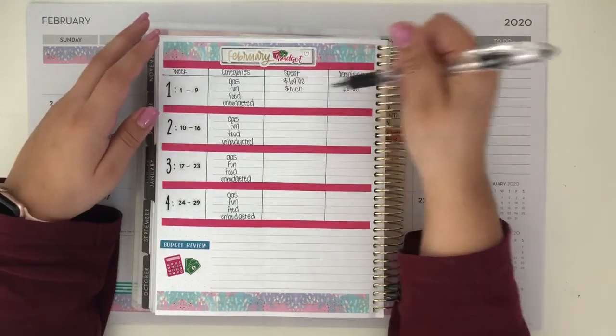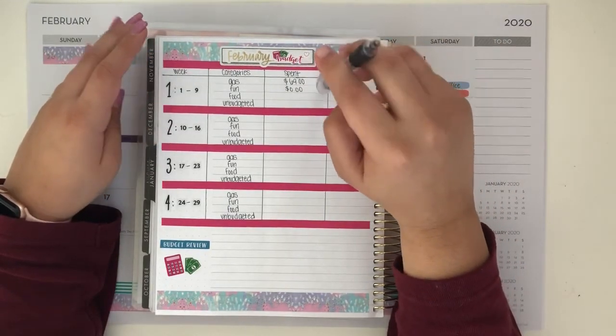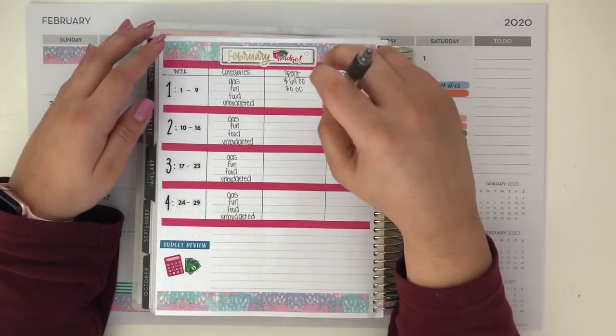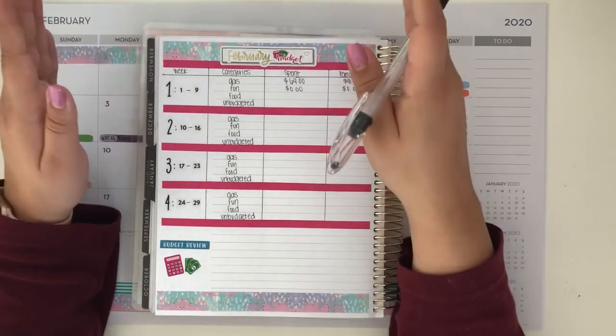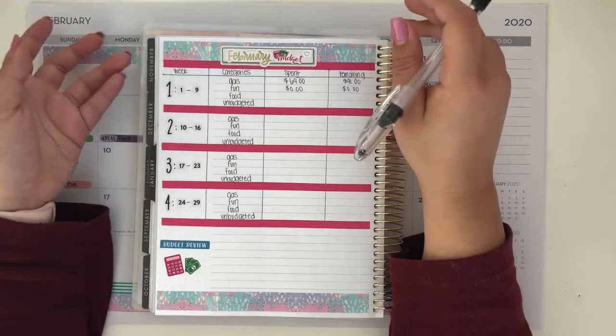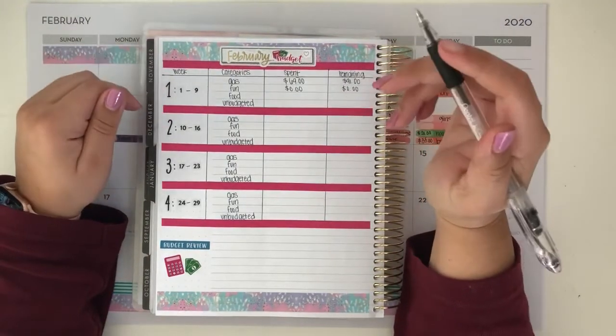Then for fun, we spent $0, but we also didn't budget anything, so yes, which this is like a huge thing for me. I don't think I've ever not given myself fun money. I mean, I already only give myself $20. I used to give myself $20 for 2 weeks, and now I was giving myself $20 for a week, which I wasn't really spending, so I just wanted to challenge myself this month.